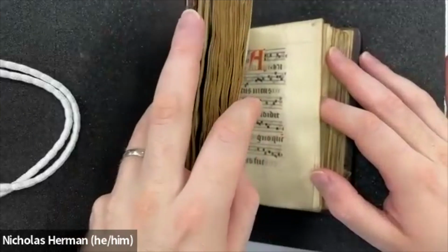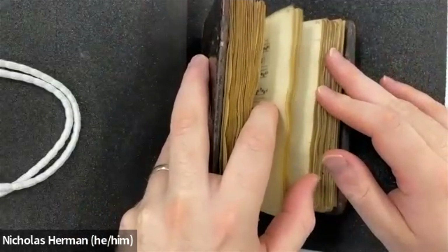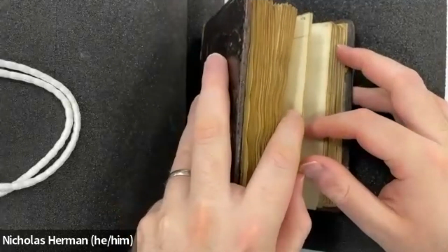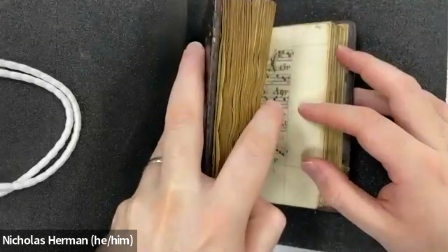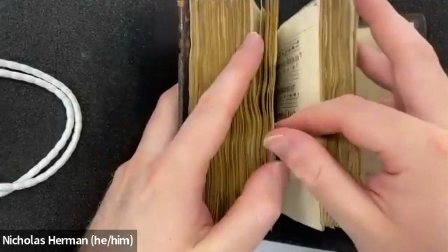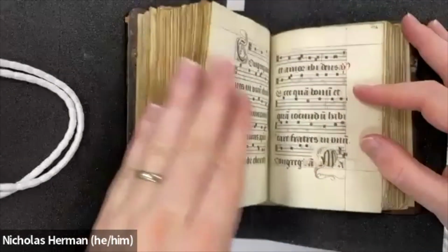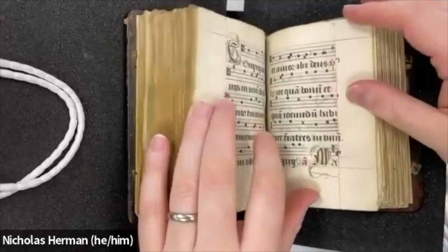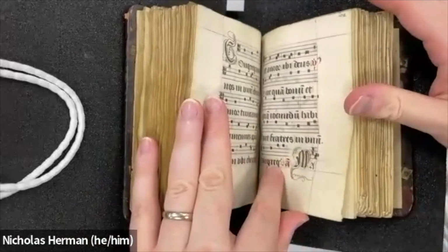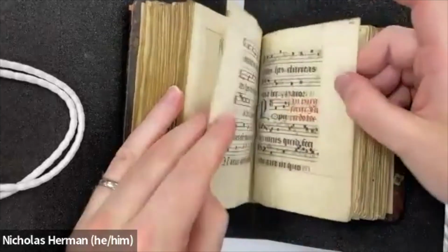So let's get to the section for, for example, Good Friday. And you can see some of the initials in this portion of the manuscript become a little bit more elaborate. They're not really anthropomorphic. They don't have figures, but they have more vegetal forms, which are kind of interesting.